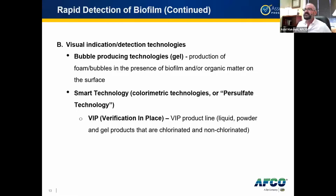Other rapid ways to detect biofilm: we have visual indication detection technologies. There are some technologies out there that use a gel. Spray a gel on a surface and wait a few minutes until bubbles start generating. If there is any organic matter left on that surface that you cleaned and you're testing, it will start bubbling up little by little, and you see these tiny bubbles in that gel. That's how you know if there is organic matter or biofilm there.